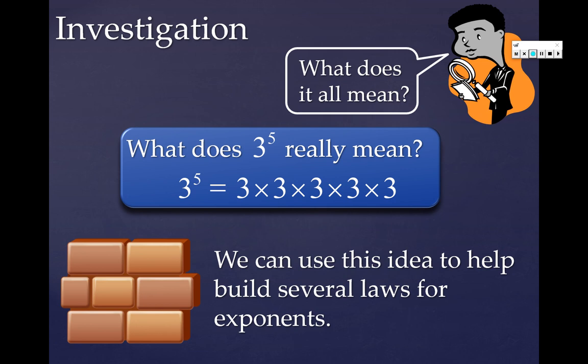We can use this idea to help build several laws for exponents. And you can picture them as shortcuts. They're going to give you some headaches, but know that they're shortcuts. They're making the math go faster when we use these exponent laws. How many exponent laws do I have in this first lesson? I think 3. 3 exponent laws today in this lesson, and then 2 more later this afternoon. One you've already seen.